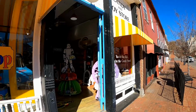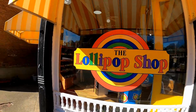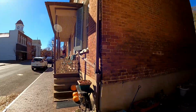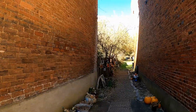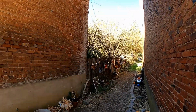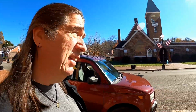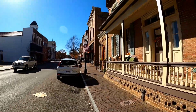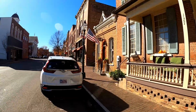So, want some candy? Wow, look at the alleyway here. It's decorated with all kinds of cool stuff. I'm sure that's private property, so I'm not going to go up there. So yeah, just right off the bat, it actually looks a lot like Gettysburg. It has that same feel.